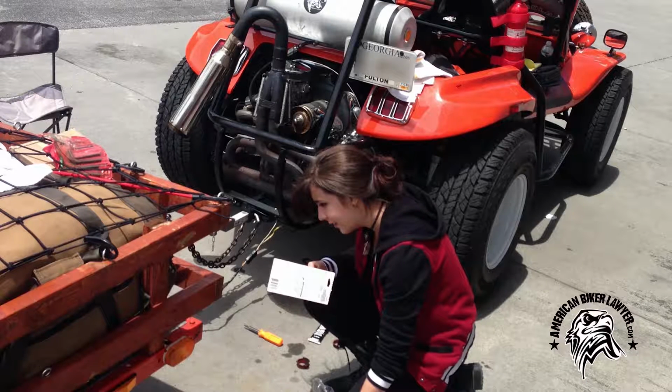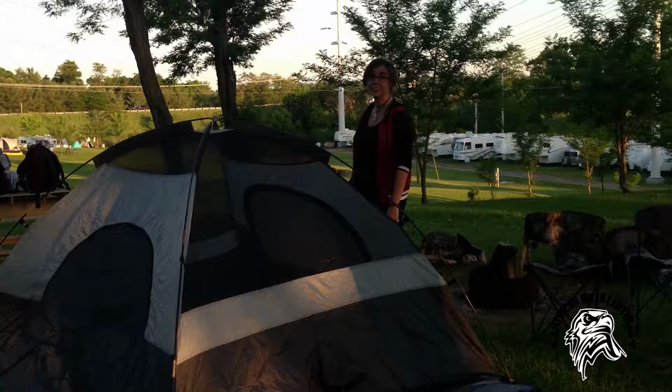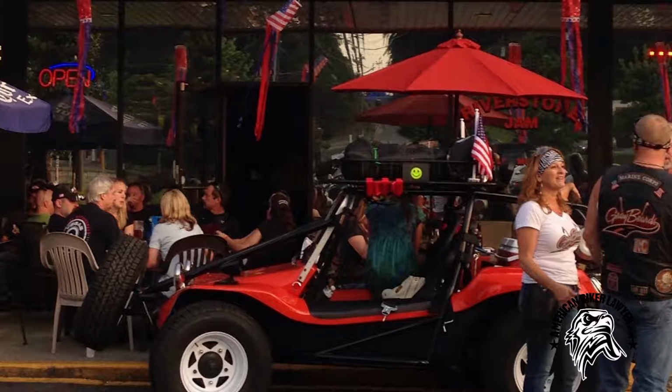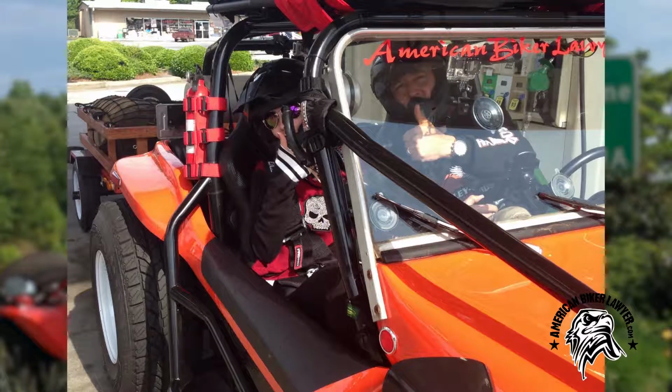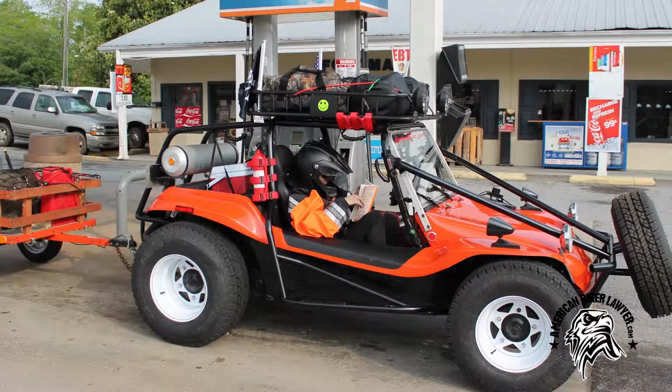This is our first breakdown, where our intake manifolds failed. This guy came and actually gave us some. The campsites, they were great, although we grew weary of camping along the road after a few days. It got to be a pain, but it was fun nonetheless. People followed us on Facebook, and we got thousands of comments and likes, and it was really a lot of fun. The breakdowns were the best part.